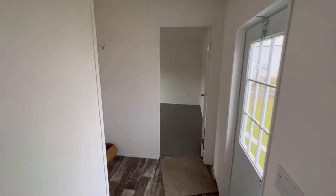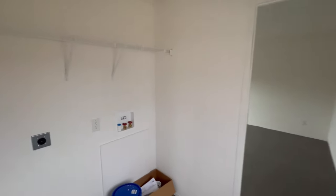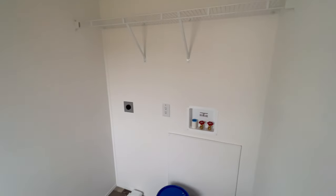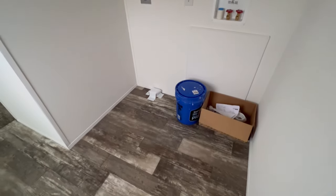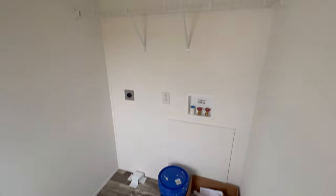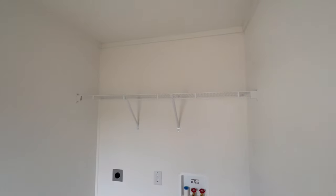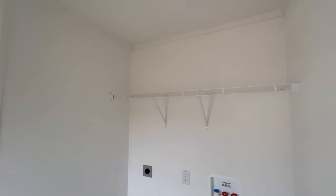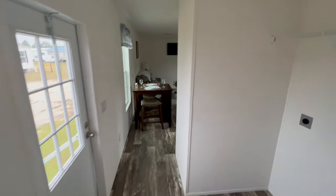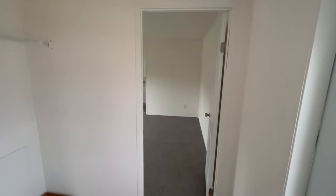So anyway, this is your utility space. You have your washer and dryer connections right there, and you have plenty of shelving up there. All right, so let's check out the master bedroom.